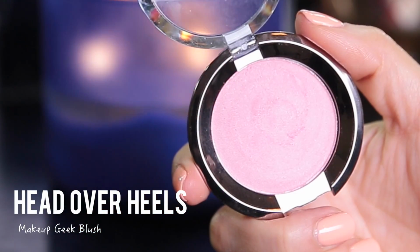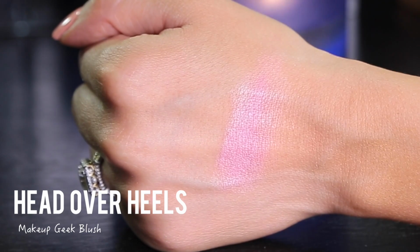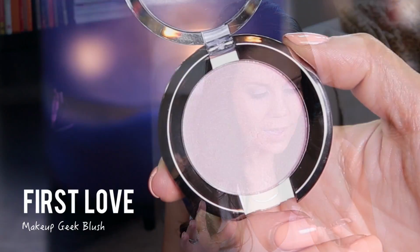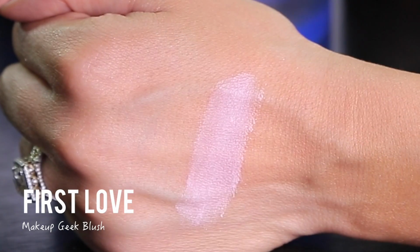Okay, this shade right here, Head Over Heels. This is another very cool toned pink. It is a lot softer and brighter than Hanky Panky, but you're still getting a lot of color payoff, and it does have a little bit of a sheen going on in there. And last but not least, we have the shade First Love. If I had to get rid of one, this would be it, just because for me and my skin tone, it's more like a highlight, but there's not enough shimmer in there to just use as a cheek highlight. It's just a little too fair.